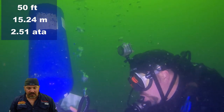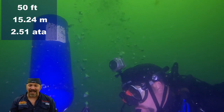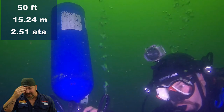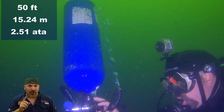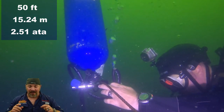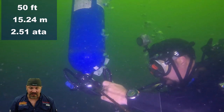So here, as we come to the end of the test, I'm going to put the regulator back in my mouth. I'm going to take that last couple of breaths at that 50-foot mark and just see if I can get any air out of it. One of the cool, shocking things that I noticed is when we do the low-pressure failure, it's pretty cool to see how things fluctuate every time you take a breath. So that was pretty cool.